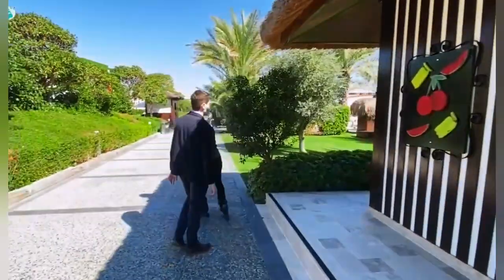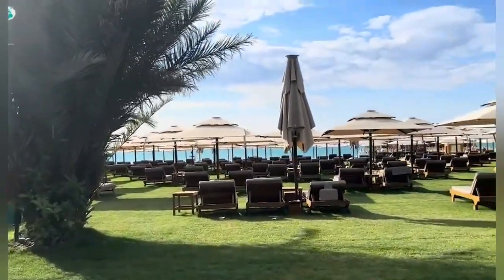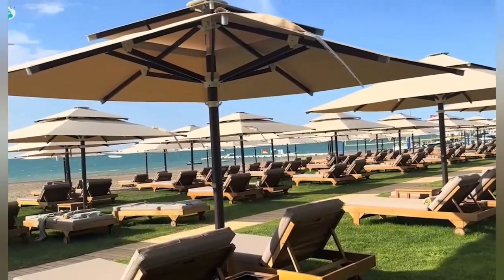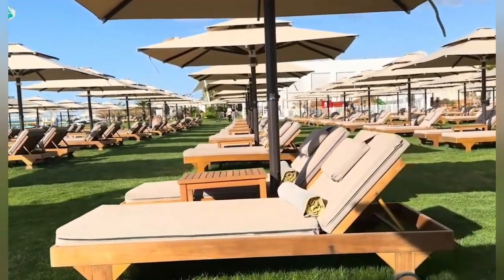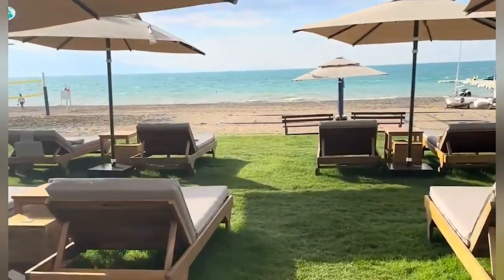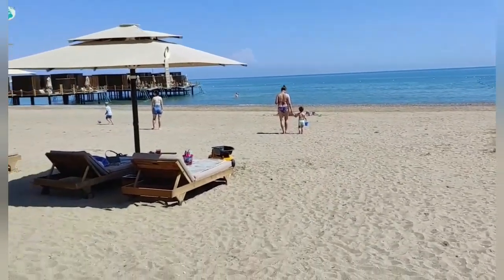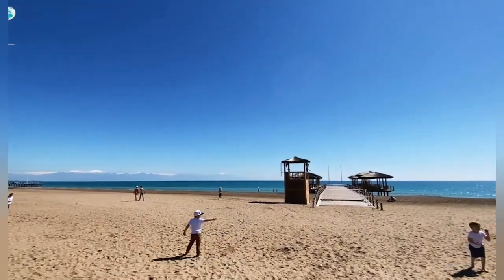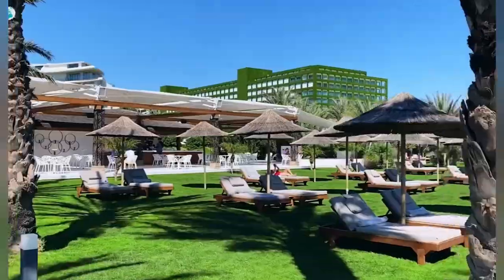We also visited the kids club, just to see what families experience here. And wow, it's not babysitting. It's a full-on kids' wonderland. Mini disco, science lab, cinema, gaming zones. Maxx Royal Belek really does cater to all ages. One last coffee at the Maxx Royal Belek Lounge, and it was time to check out.